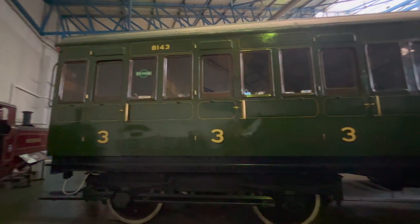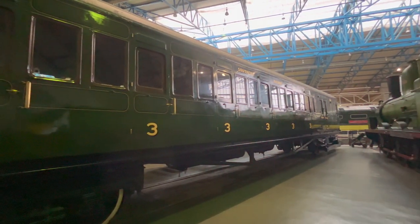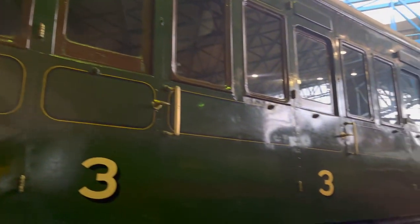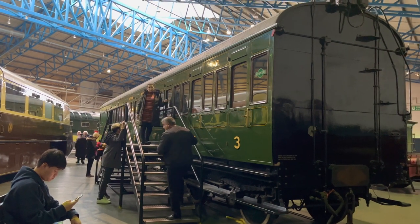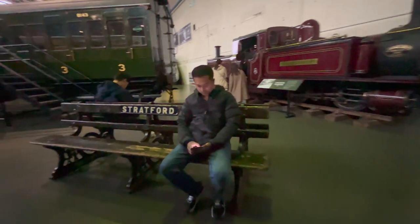The NRM is not static. It's a dynamic institution that regularly hosts special events, exhibitions, and educational programs. These events may focus on specific themes such as the history of railway engineering or the stories of the people who worked on the railways. Such initiatives keep the museum fresh and relevant, attracting both railway enthusiasts and those new to the world of trains.